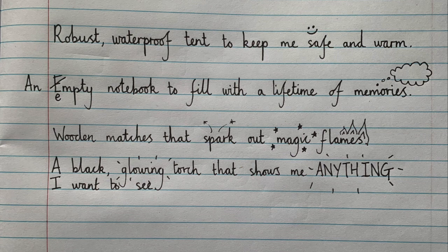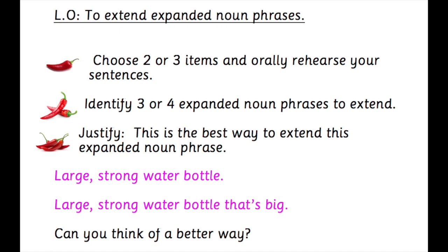Let's take a look at our chili challenges. Chili challenge 1, you're going to choose 2 or 3 of your items and you're going to orally rehearse your sentence, so you're going to say them out loud. It would be lovely if some of you could send those in for us to have a look at. Chili challenge 2, you're going to identify 3 or 4 of your expanded noun phrases, just like I have, and you're going to try and extend them.